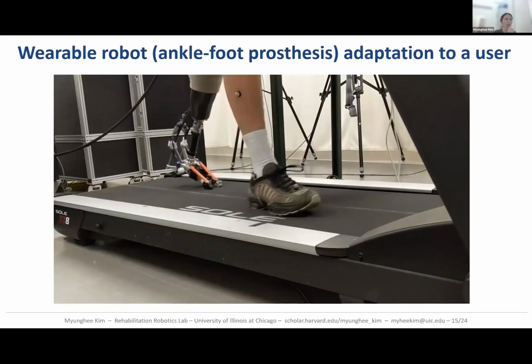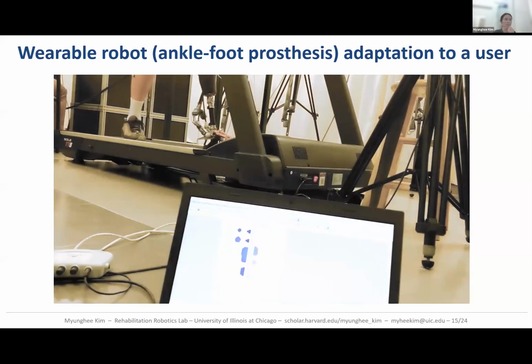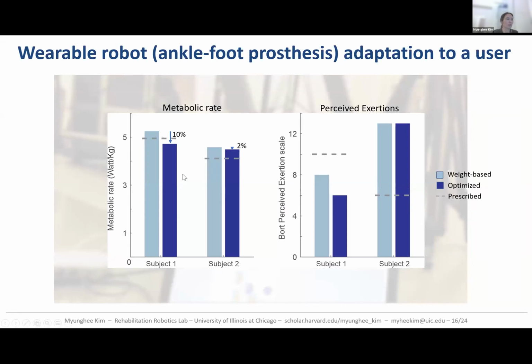Next, we are also trying to optimize assistance for amputees as well. In this case, we are trying to use socket interface pressure. And for the amputees, we were also able to observe a reduction in metabolic rate for the optimized assistance compared to the baseline condition for both of the subjects. This is also a clinical measure called the Borg scale of perceived exertion, where a lower number is better. Especially subject 1, his number was lower compared to the weight-based condition. And he even liked our device compared to his prescribed device. This is very unusual.